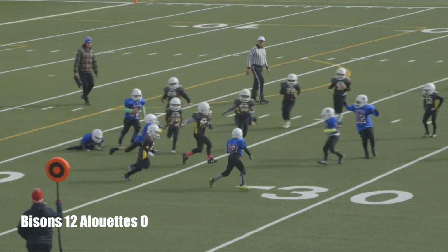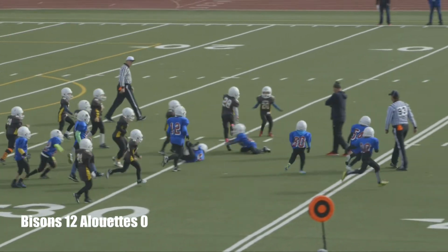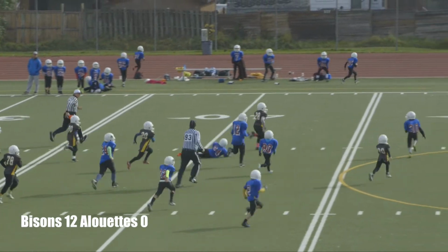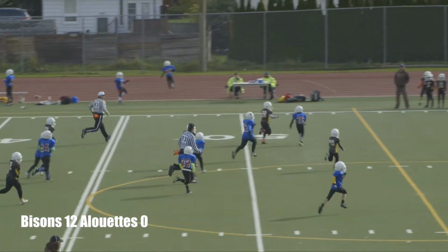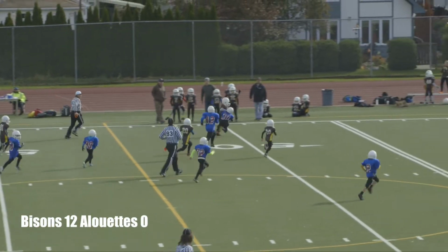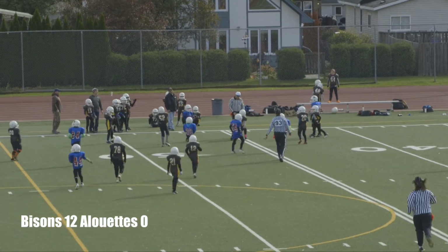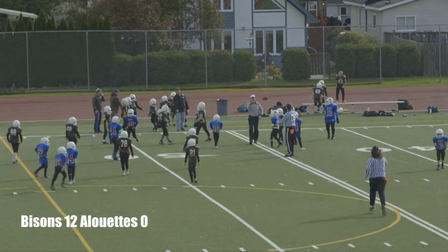Pitch to Moffitt. He's on the short side of the field. He's going to cut it up. He's still going. He's got the room for the first down. That's a first for Moffitt, and he's still going. He's got one defender to beat, and he's still staying up. Eventually brought down at the 45, brought down by 30, Kevin Poirier.